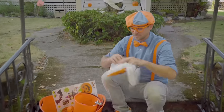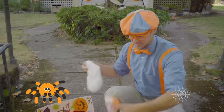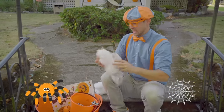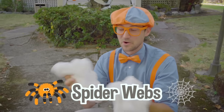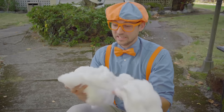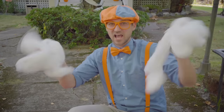Wow. Hey, remember when we were talking about spiders and spider webs? Yeah. These are spider webs, just decorations. So I think we should put them on the house and act like a spider so we can spin our own webs. Let's go!